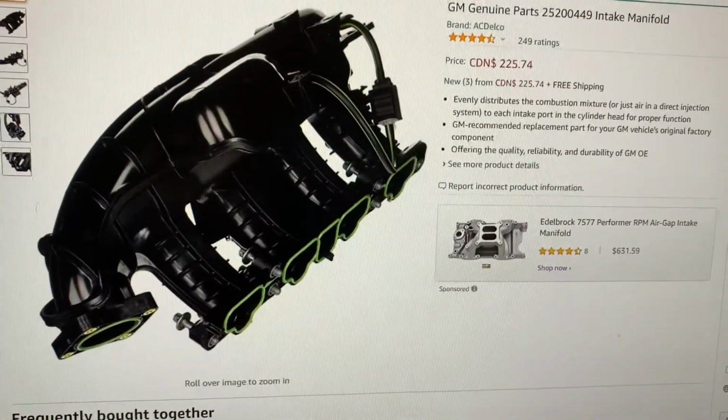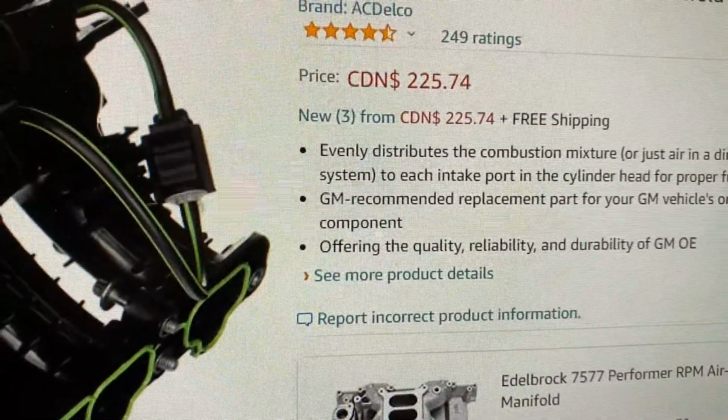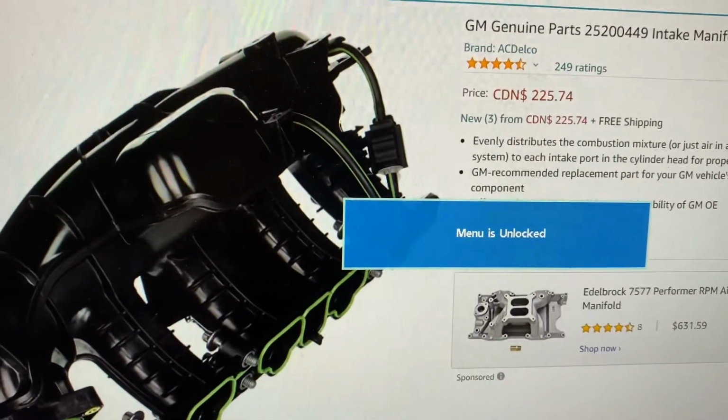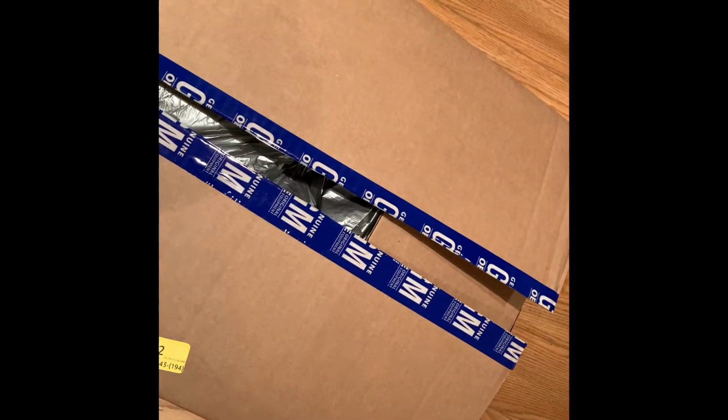The price of the Chevy Cruze intake manifold. This is the part number. It's $225.74. So I ordered this one from Amazon and I'm just waiting for it. So I ordered the intake manifold from Amazon.